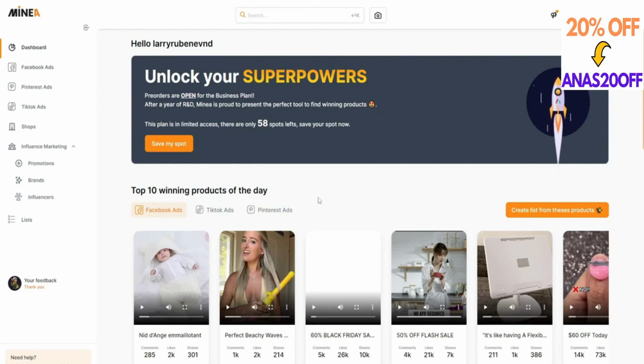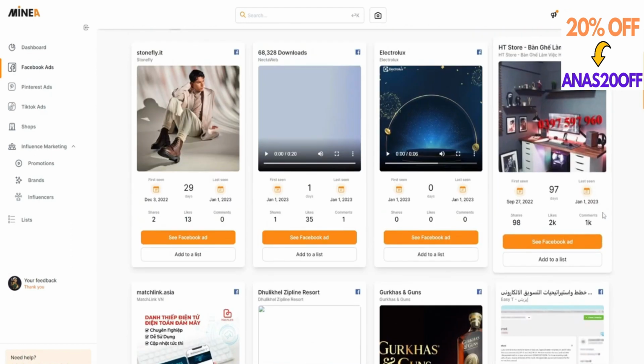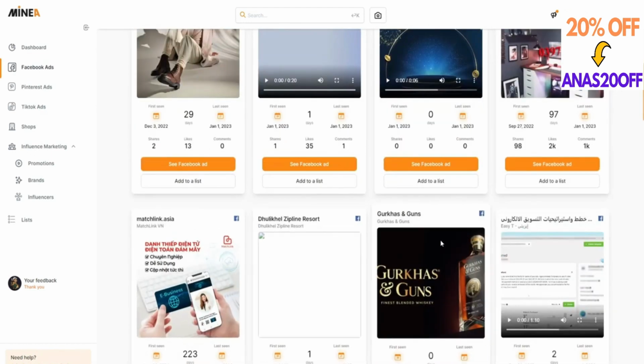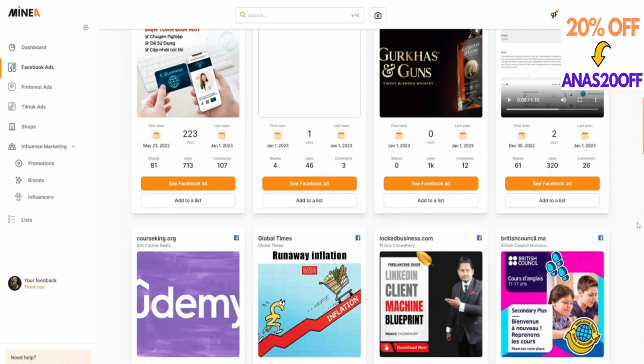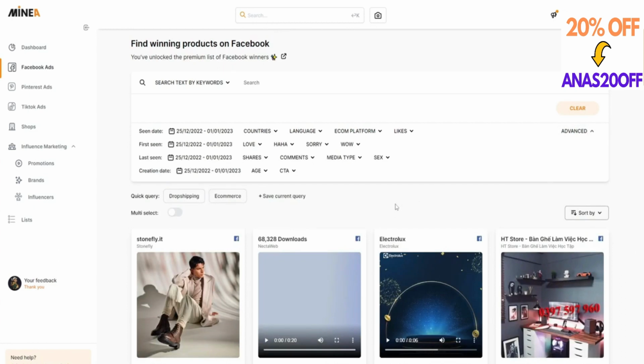Minea is the ultimate tool for advertisers looking to stay on top of their competition. Minea is more than just a product search tool. It's an all-in-one ad spy tool that supports a wide range of platforms, including Facebook ads, Instagram influencer ads, Snapchat ads, TikTok ads, stores ads, affiliate ads.